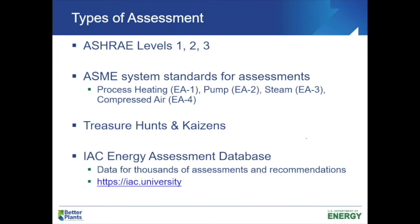So it's not tough. And then the last thing, while this is not an assessment type, it is a fantastic resource, and that's our Industrial Assessment Center Energy Assessment Database. So IAC, Industrial Assessment Center. This is a DOE program run through universities around the country, and they've performed thousands and thousands of assessments. I think they're getting close to maybe 18,000 assessments.